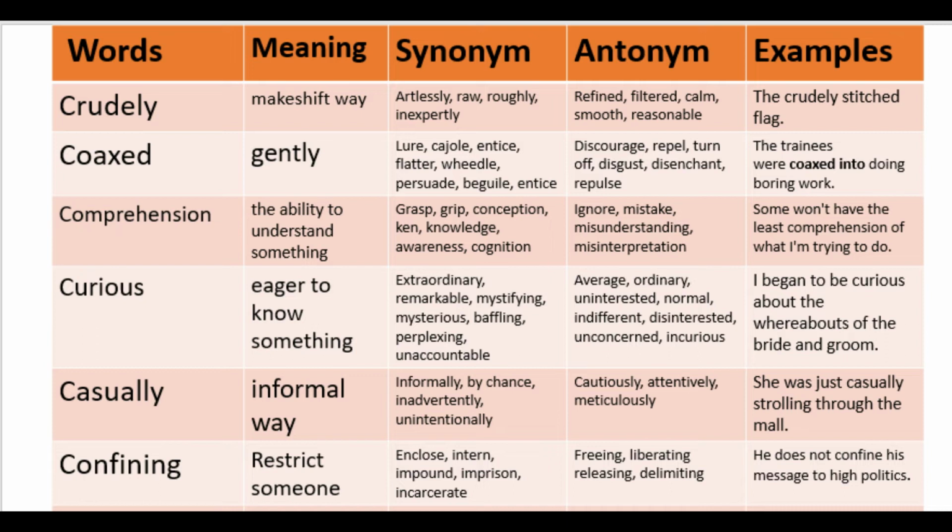Next is curious, which means eager to know something, and synonyms are extraordinary, remarkable, mystifying, mysterious, baffling, perplexing, unaccountable. And opposite words are average, ordinary, uninterested, normal, indifferent, disinterested, unconcerned, incurious. And the sentence is: I began to be curious about the whereabouts of the bride and groom.